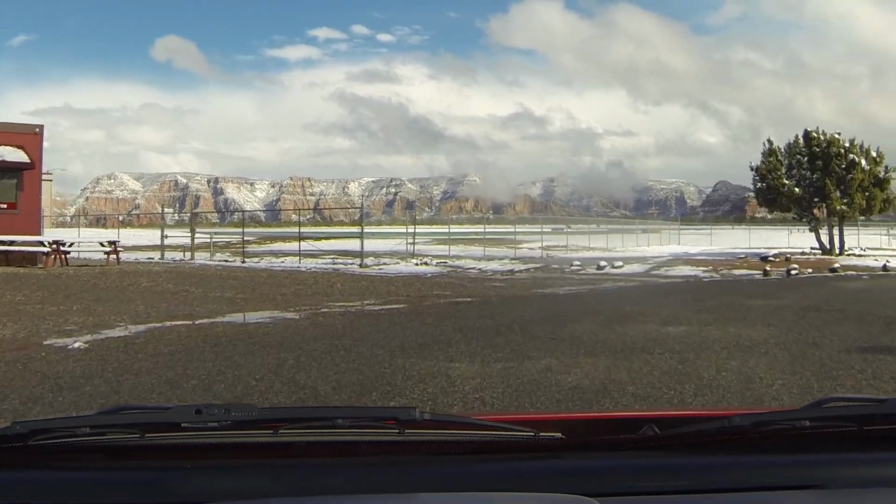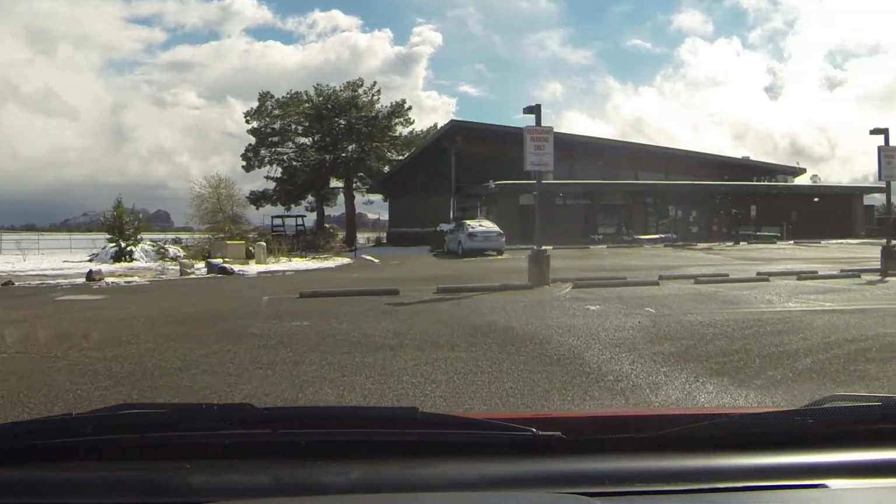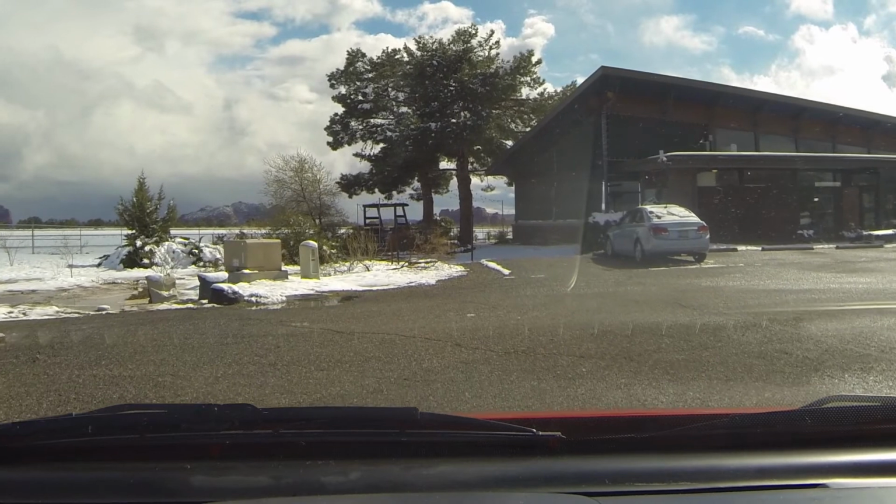And we've arrived. Welcome, ladies and gentlemen, to the Sedona Municipal Airport. I don't know if it's municipal, but that's funny.